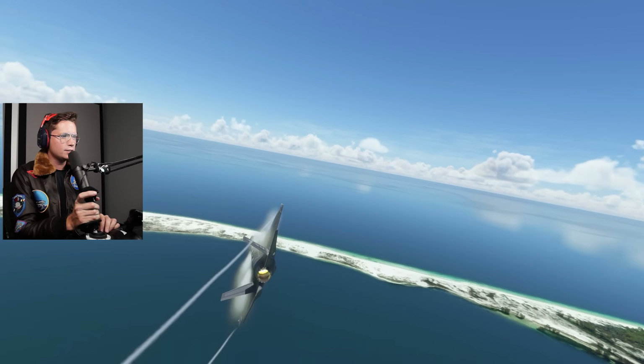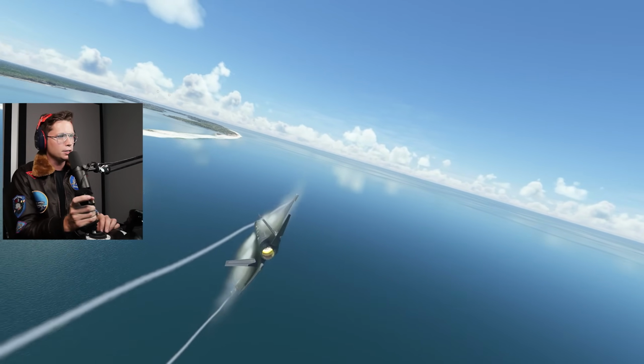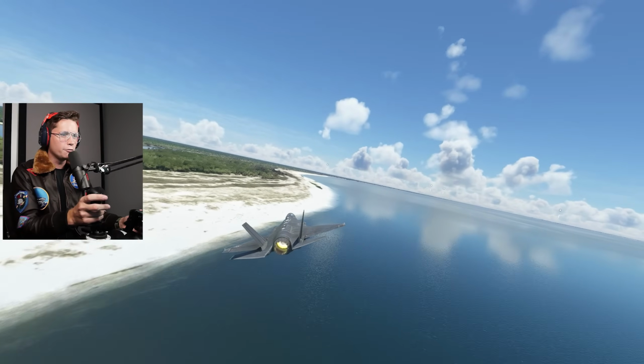Back out at the coast. I say we do some low flying along the beach and see what the beachgoers are up to today. Nothing like a good Florida beach day, baby.